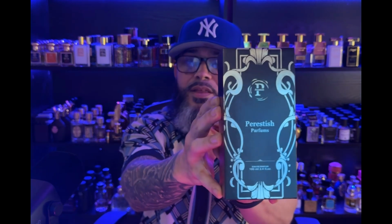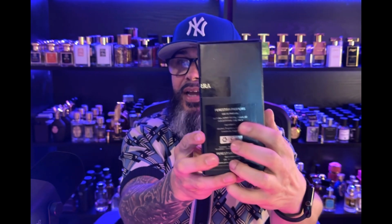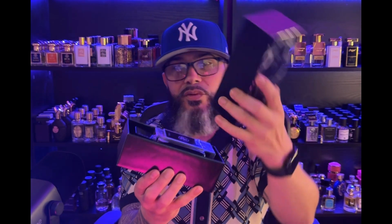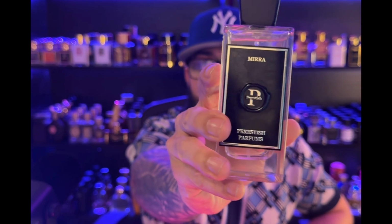The house is Perestish Parfums. They are a Turkish perfume house, and they are brand new on the block. And this is the box right here. And clearly I have gone through this already. I wore it the other day to work. I posted it, say I know I already wore it, but I'm kind enough to share the full experience with y'all. So, bang, box, really nice box. Nice box. Fragrance stays inside. Well kept in there.